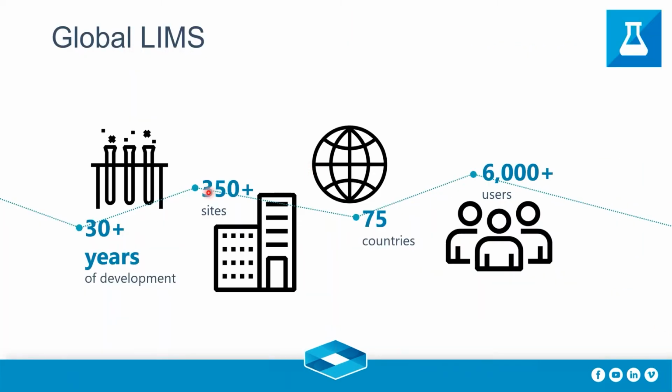This slide shows you that CCLAS EL as a product has been around for many years. You're looking at 30 plus years. We've got 350 sites around the world, 75 countries, and 6,000 users. It's a very mature product, CCLAS EL now, and that's really important from a user point of view, because you want to have fast, reliable software that you don't have any issues with, and it's easy just for you to get on with your job. Now, we don't show you these figures and statistics to impress you, but it's really just to impress upon you the importance of selecting a LIMS provider that you can trust.